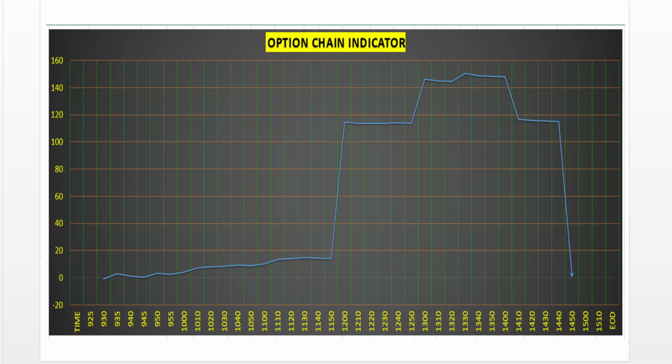This is for Bank Nifty. I have prepared it and I don't have any idea about Nifty. So this is especially for Bank Nifty, and because it's highly volatile, it is good to trade in options, and that is the reason why I have started making this move.